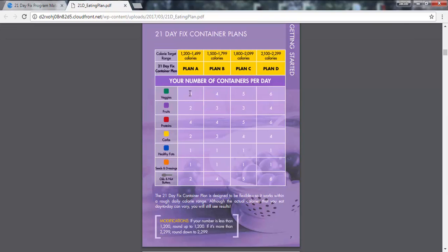And so then this tells me that I need to have 3 servings of veggies each day, or 3 green containers full of vegetables each day. I need 2 servings of fruit, or 2 purple containers each day. 4 proteins, red containers, 2 carbs, which are the yellow containers, 1 blue, which is healthy fats, 1 orange, which is seeds and dressings, and then 2 teaspoons of oil or nut butters. So that tells me exactly how much to eat every single day.